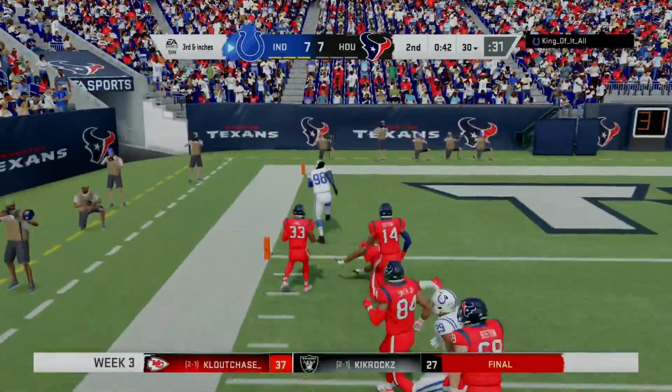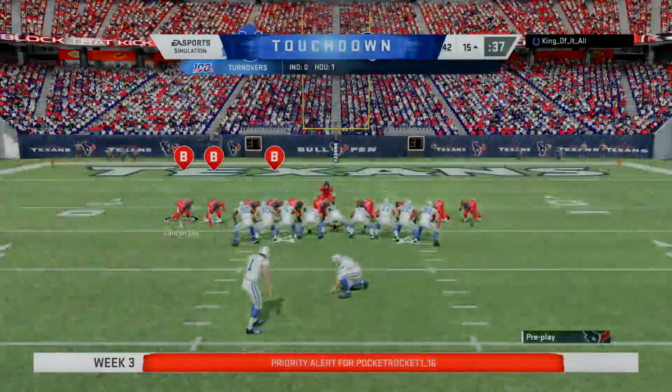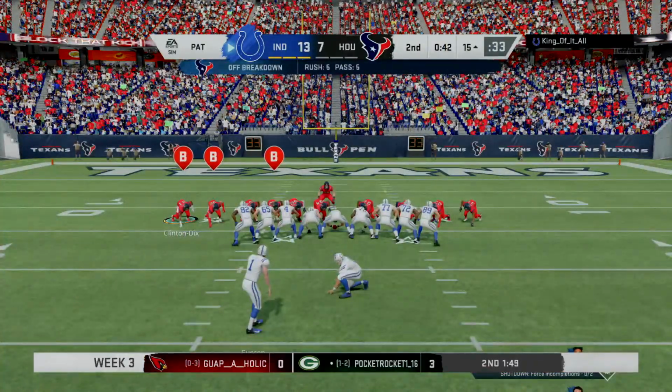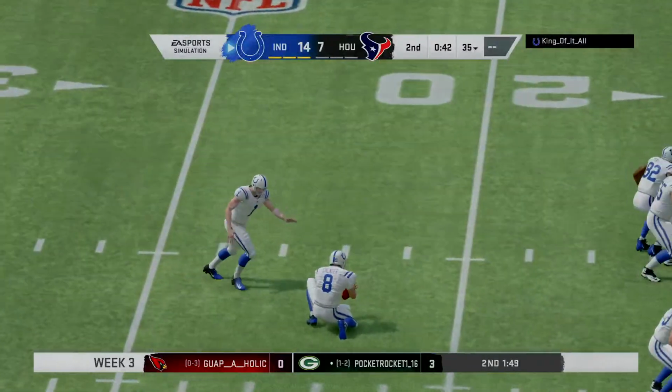Does the big boy have the juice? And he will bring it back. An interception return for a Colts TD. Extra point try now for Succop. And he's got it. It's now a 14-7 ball game.